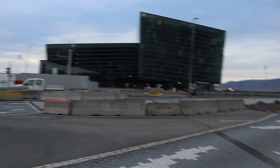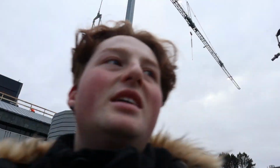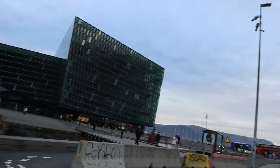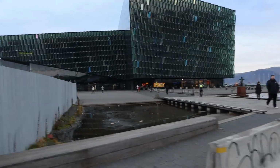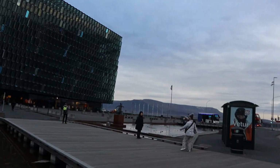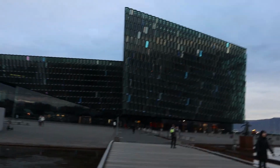Let's cross. A weird thing about all the roads here is you can tell where the cars have been driving. Like, there will be little dips where the tires have been. Let's cross. Made it. Alright. Here it is. Icelandic Opera House. Sort of similar to the Norwegian one. Not sure if I filmed it, the Norwegian Opera House, that is. May have been sick that day.